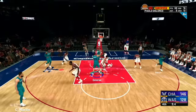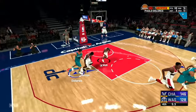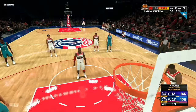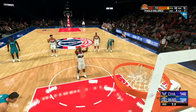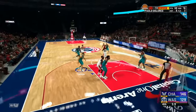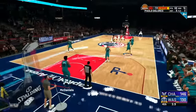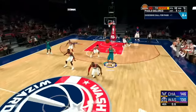Passes it to Washington. Here's Junior. Wall with a block. And the foul called on Junior. So that will be his second foul of the game. We're in the bonus. We'll go to the line to shoot 2. Yeah, that's a bad move there. Stops the clock and puts the other side on the line. Now, the number 1 overall pick in 2010, I mean, Wall became a bona fide star. He plays with an edge and energy.